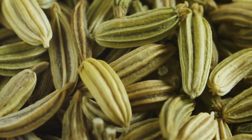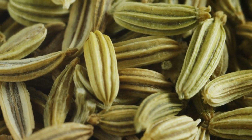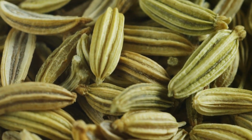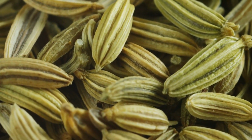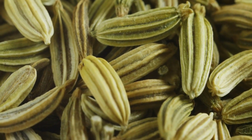Naproxen is a nonsteroidal anti-inflammatory drug, NSAID, that helps reduce pain, inflammation, and swelling in the body. It is commonly used to relieve symptoms of various conditions, such as arthritis, menstrual cramps, and minor injuries.